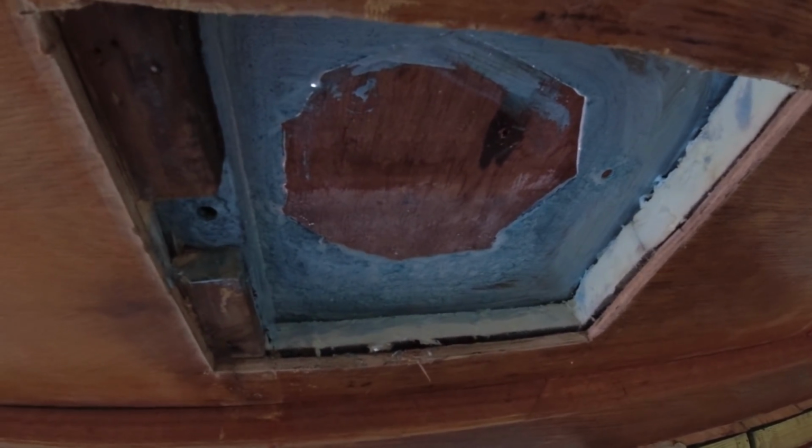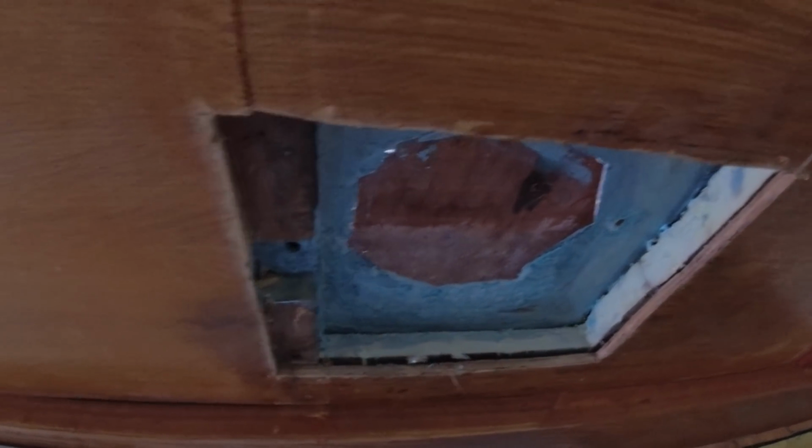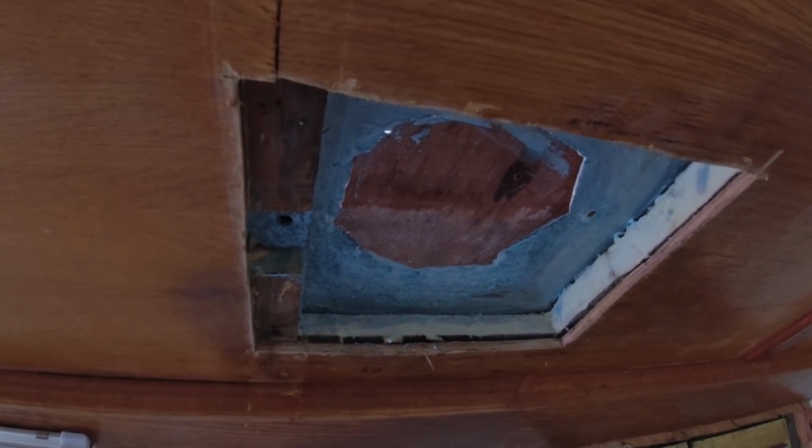Well, this bit's done anyway. Still got to think what I'm going to do to cover this hole here. I might get a big decorative ceiling rose made out of plastic, because plaster doesn't burn, does it? Or at least I don't think it does.